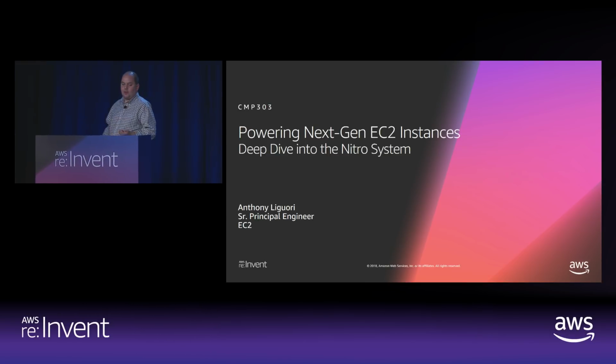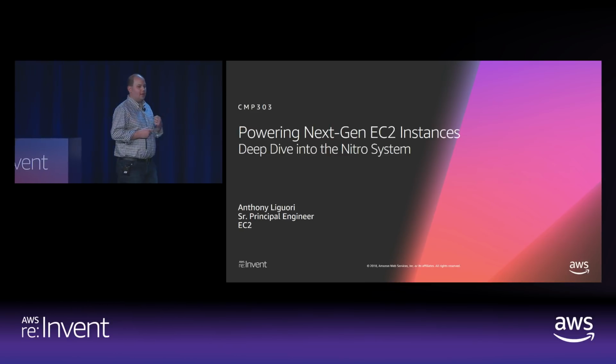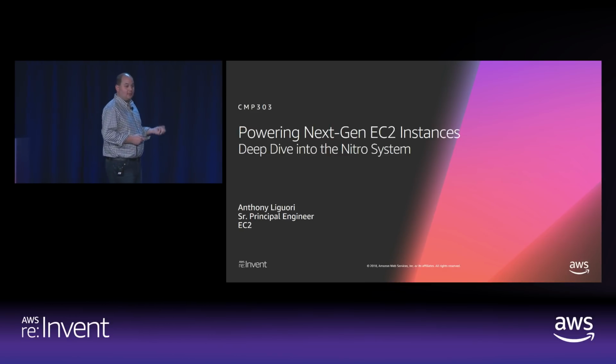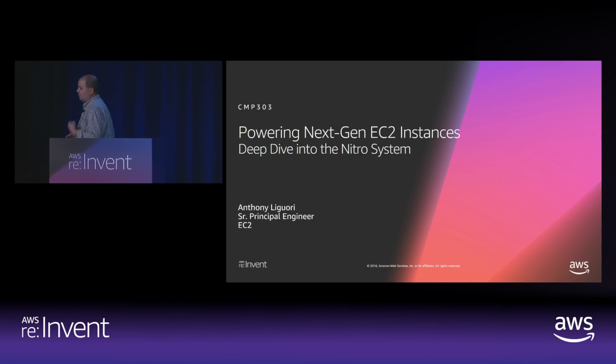My name is Anthony Liguori. I'm a senior principal engineer within EC2, and I've led the development of the Nitro system. Over the last year, I've also led the engineering effort behind Firecracker, which we just announced earlier this week, and most recently, AWS Outposts, which we just launched today.